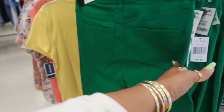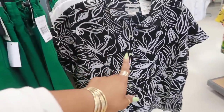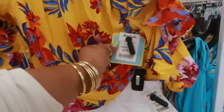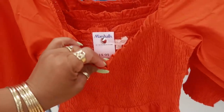These green pants, $19.99. I like those. What brand is that? Oh, Nicole Miller. 20 for that. Christian Siriano. And then this top is nice. CC for 20. And the little pants is 35. This dress right here, 20 by Sim and Sam.